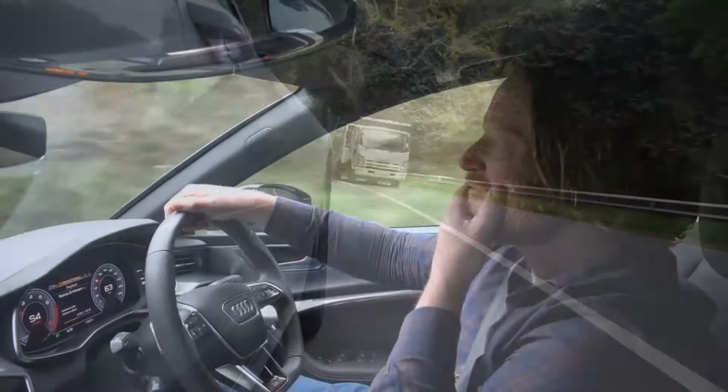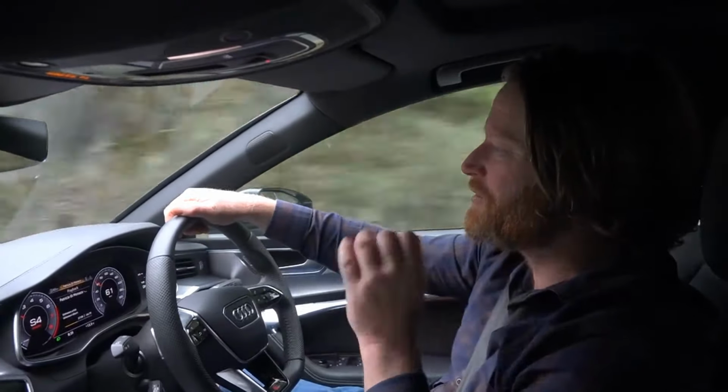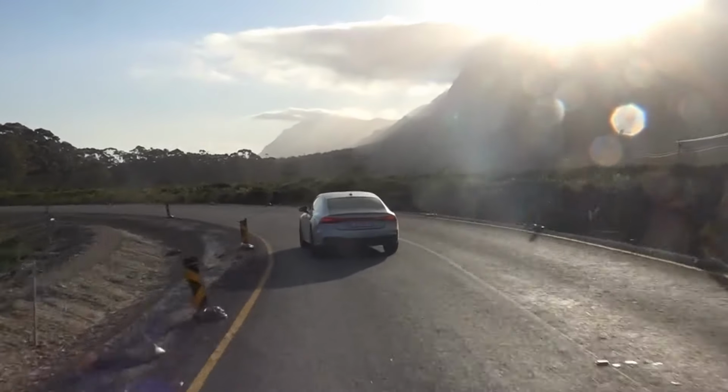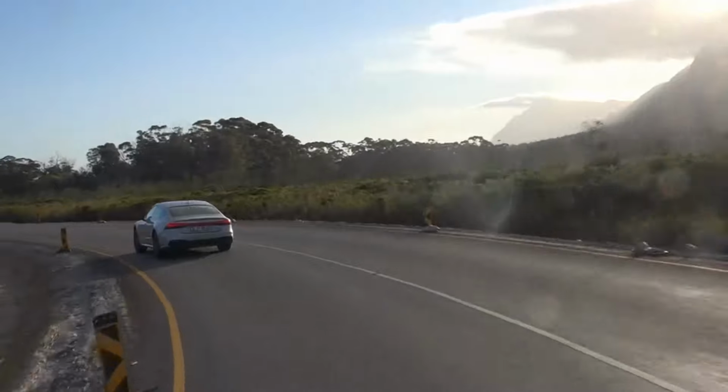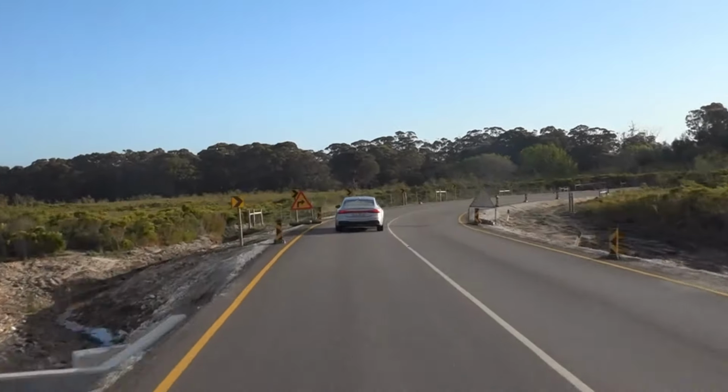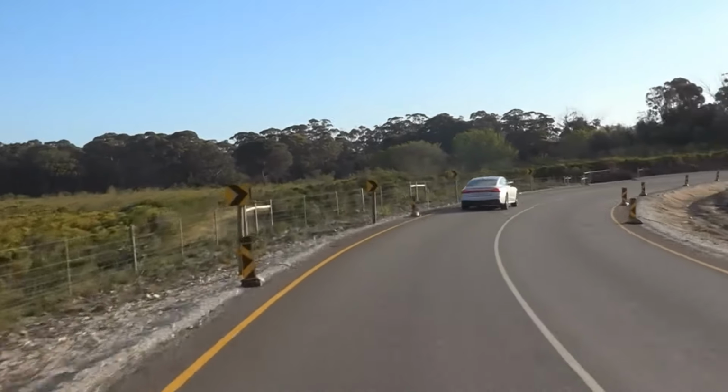I've had it now for about 5 days. Took it to Hermanus. It was absolutely joyous going up to Hermanus in this car. It's got all the power you need when you want to overtake. If you want to go economical and save money and save the planet, it can do under 9 liters per 100 k's.